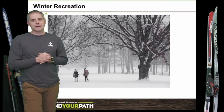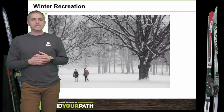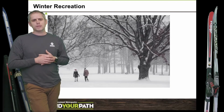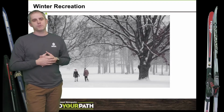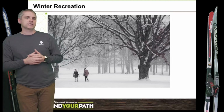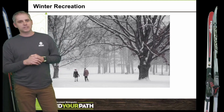Pictures here. So we have a nice couple out snowshoeing. This is at one of our golf courses, I believe, from a couple of years ago. But just a great place to get out and snowshoe when there's lots of snow. That's something that we provide. So it's a nice place to be. It's quiet. Obviously, there's not going to be a ton of people around, and just a beautiful space to get out there and go snowshoeing.